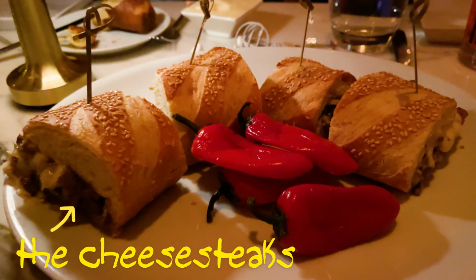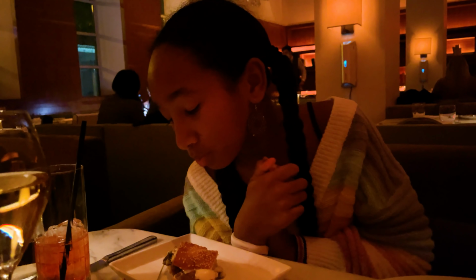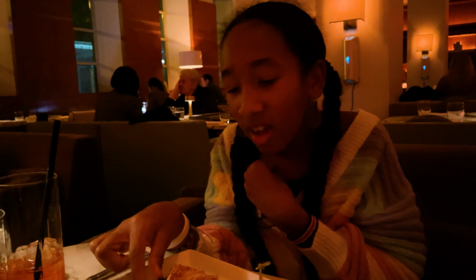Yeah? Describe it. Very cheesy. Okay, Sean. Ella says it's cheesy and crunchy. Let's see what you think. Good bite. It's very good. Really? It has good flavor. The flavor is there. The steak, it's there, but it just complements the cheese quite nicely. And the bread is very crunchy. And there's some of this. I don't know what it is, but I did not taste it.